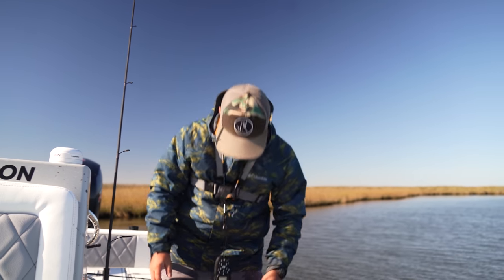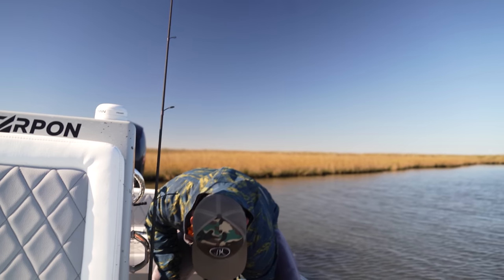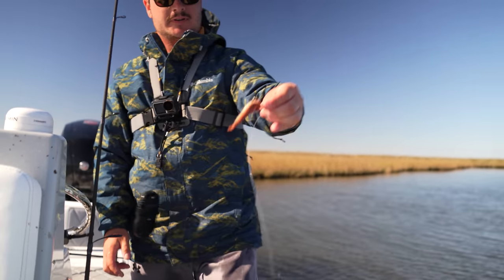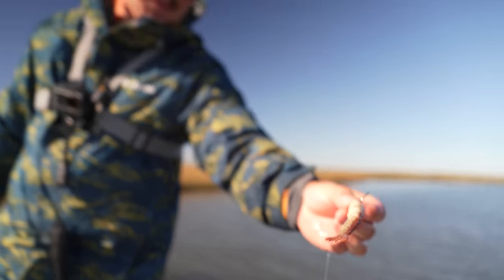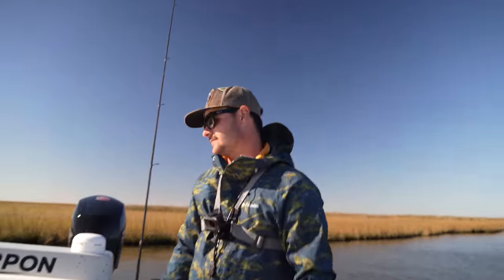But yeah, got him there on this Gulp, that's New Penny right there. So it worked. It caught him. Sight fished him. That's three fish down. Let's keep going.